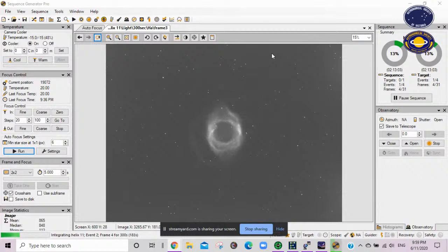Now, Joe, did you want to tell us a little bit about Helix? It's another one of those planetary nebulae that we were talking about earlier. As Paul said, this one, the Helix, is much, much bigger than IC 5148 that he showed us earlier. The apparent size of this in the sky is bigger than the full moon. So it's an object whose shell of gas has been expanding for a long, long time.